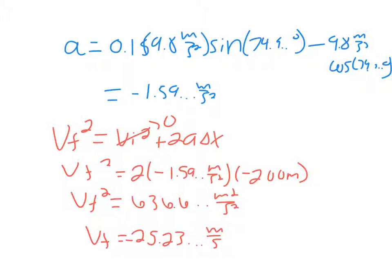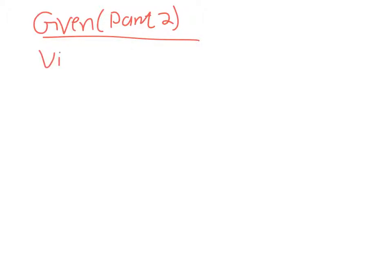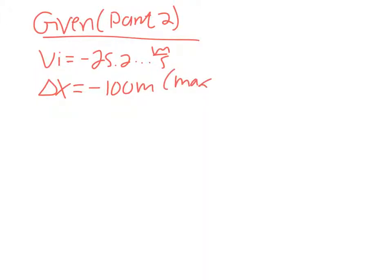Let's now look at part 2. Given for part 2, we just found the final velocity for part 1, which will be the initial velocity for part 2. So this would be negative 25.2 meters per second. This delta x, they're traveling 100 meters to the left, would be negative 100 meters. And that's actually the maximum, so that's as far as they can go before falling off the cliff.